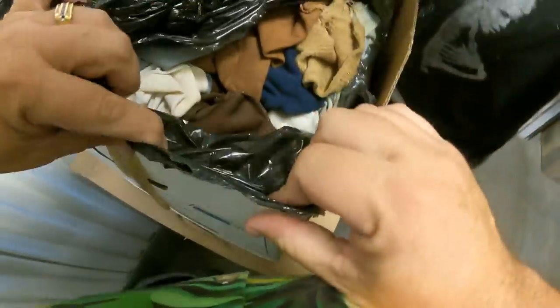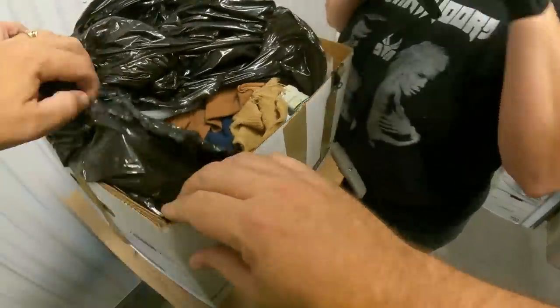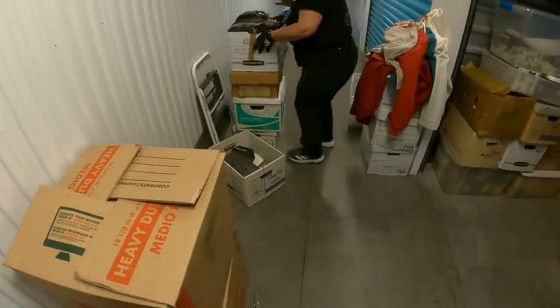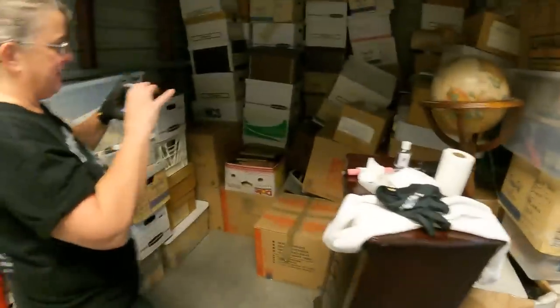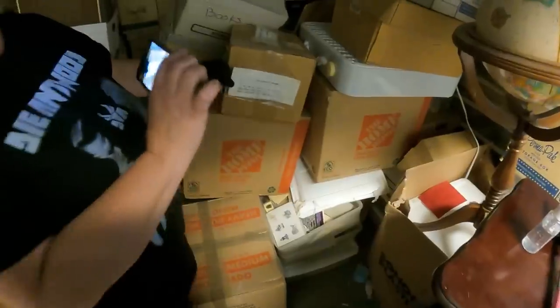Dish towels? Looks like a bag of rags. Oh, yeah. That one looks so, man. Let's just, alright. Alright, this says to be listed on Amazon. Some of those go for good money, some not so much.